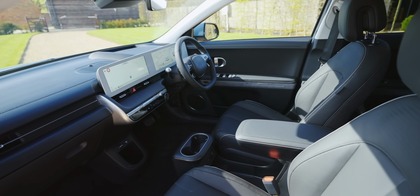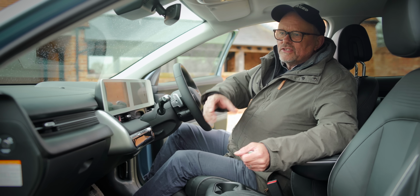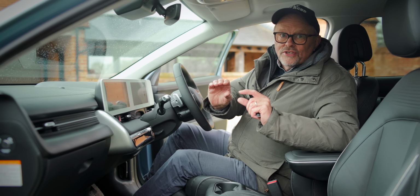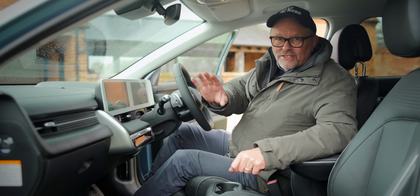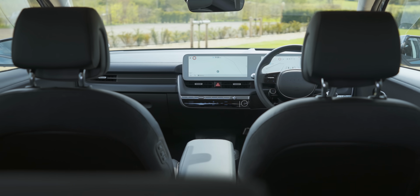So the interior of this car, I just love the styling. It's really plain, it's really simple. I'll tell you what it reminds me of, the really cool technology in the spaceships in 2001. Not the rubbish stuff, the brilliant stuff, early in 2001: A Space Odyssey. If you don't know the movie, watch it because it's very cool.